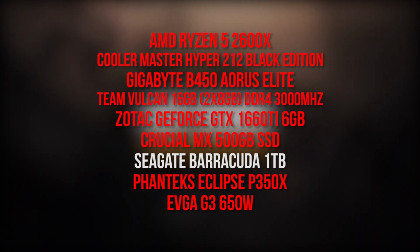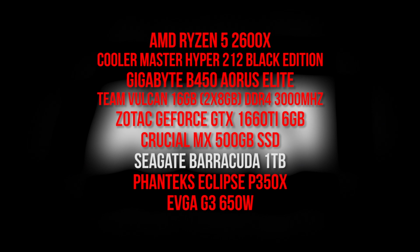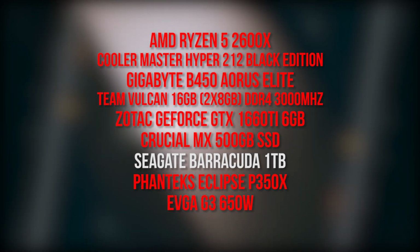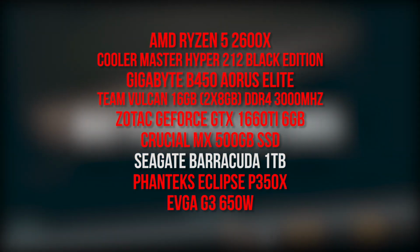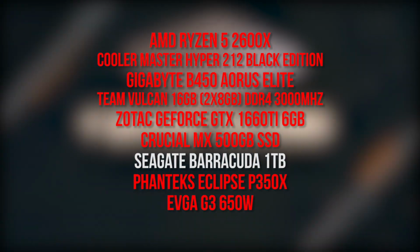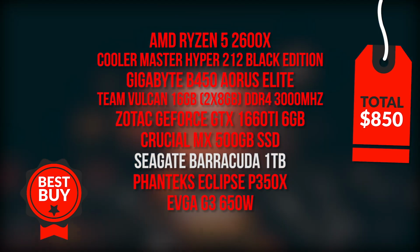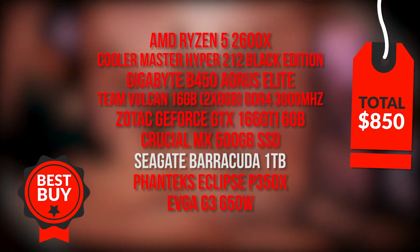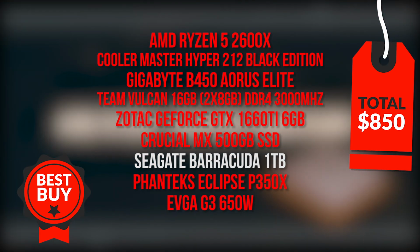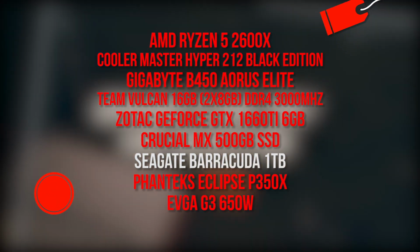For those games to load faster we got Crucial MX 500GB solid state drive paired with Seagate Barracuda 1TB hard drive. And all those components will go into the Fantex P350X, which has a nice discrete RGB lighting in the front and powered by EVGA G3 650W power supply. And this PC got our best buy recommendation tag with a great price of $850. You can play almost all modern games on ultra settings on this build. The games such as Rainbow Six Siege, Battlefield 5, GTA 5, The Division 2 and many more.